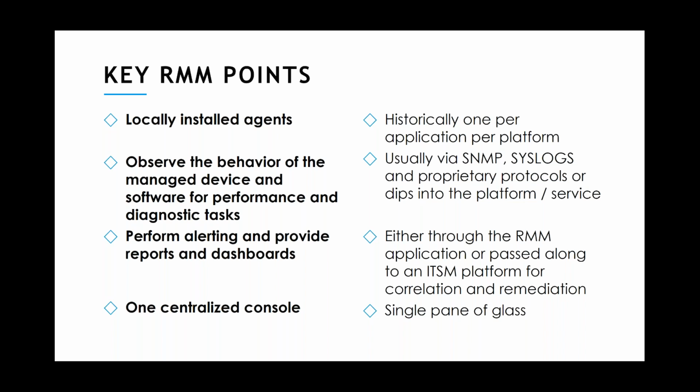Okay. Observe the behavior of managed devices, etc. Usually this is done with open protocols and standard interfaces today. Generally, we're looking at SNMP here, simple network management protocol, if you're not familiar with that. A lot of applications will pull syslogs off servers and interrogate them, looking for key information to raise alarms or raise awareness if something's going wrong.